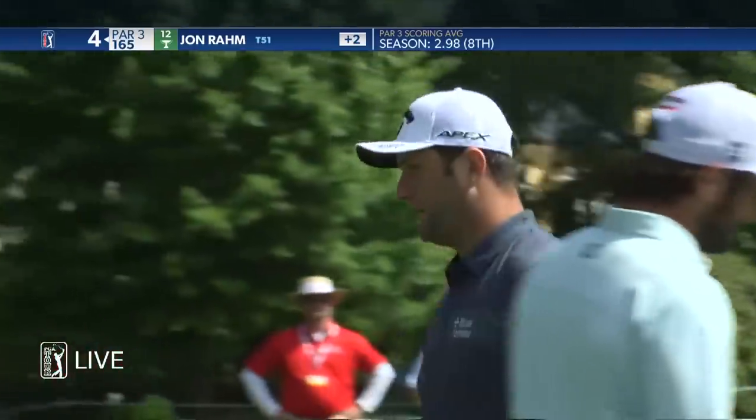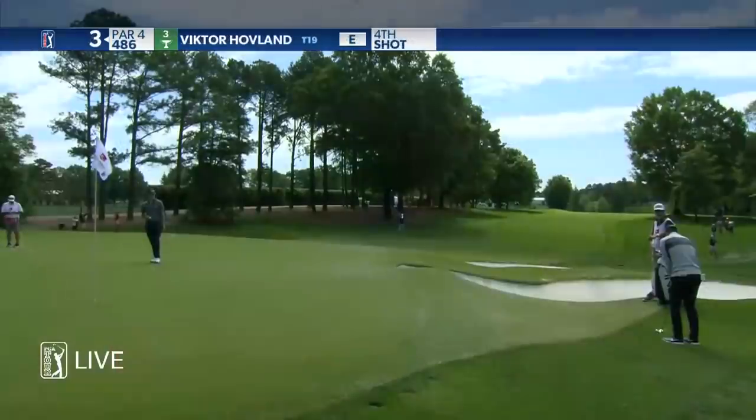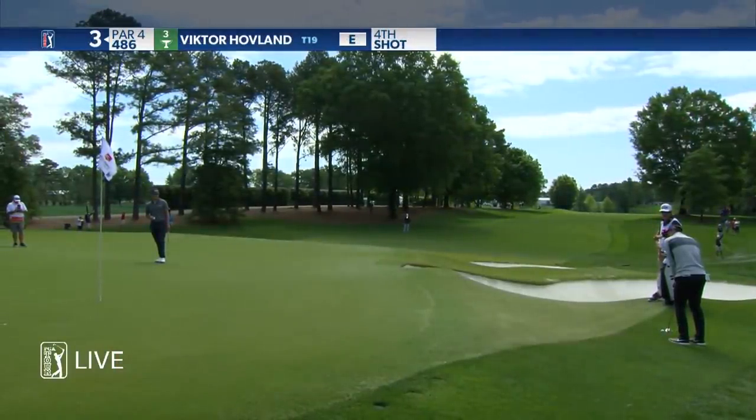That may be what Jon Rahm needs to kickstart his round. Leaves it to a tap-in birdie. First birdie of the day for Homa. Maybe he can breathe a little bit going into his final stretch.